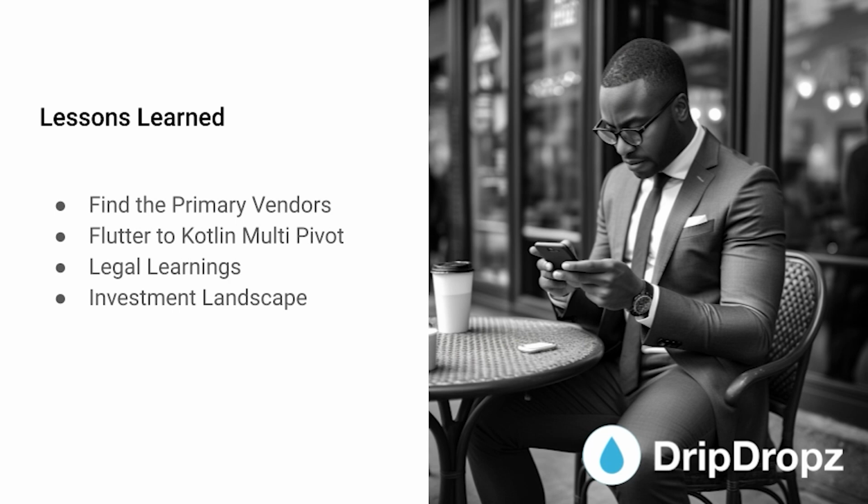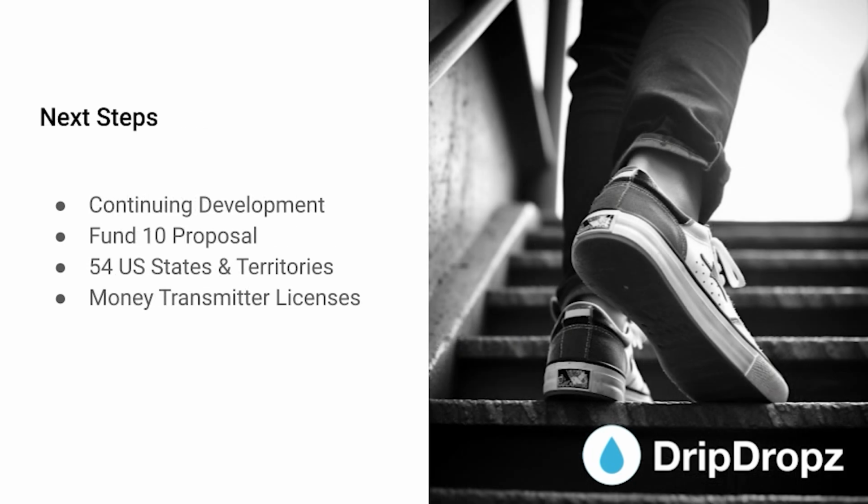We will require additional funding to move on to the next major step. In order to make our platform even more attractive to investors, we have asked the community to assist us in acquiring the state money transmitter licenses. Now that we have paid the attorneys, we must also pay for all of the bonds, licenses, and application fees in each state. If you review our Fund 10 proposal, DripDropz Mainstreet Suite licensing, you can see the breakdown there as to how we will use the funds to complete the licensing and therefore become a more attractive investment target to move into the future of money.